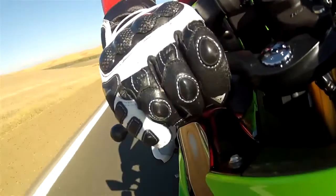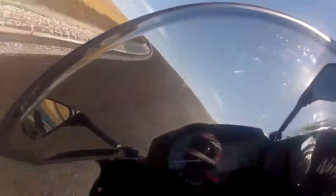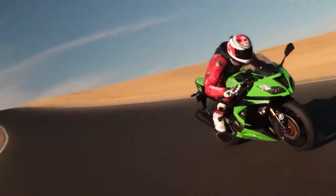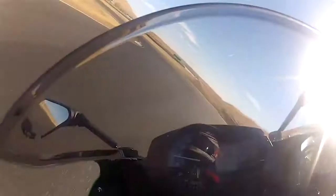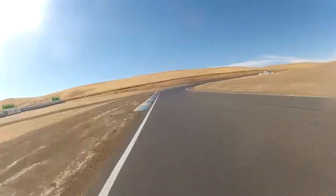Up the hill towards the chicane, it steers really well through here, uphill chicane over the crest, and the bike goes light. You can see the flick of the handlebars there as it goes down, plunging down the hill. Picking up speed again. There's the hardest bit of braking down here, really hard into here, and the brakes, the uprated Nissin radial calipers and the bigger discs, are doing a really good job.